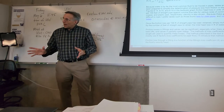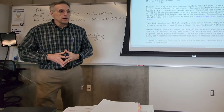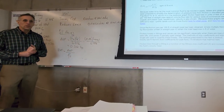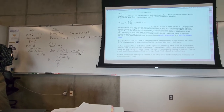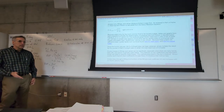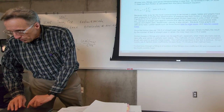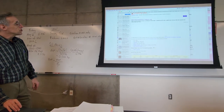I don't like those graphs. They're hard to read, especially with my eyesight the way it is. I like tables. Tables are better, or using the Darcy-Weisbach equation. But I have reference books and mechanical engineering books that have vast tables of pressure loss for every imaginable pipe, and that's what I'll go to. But in the absence of that, I'll go to this link here if I'm working with steel pipe. And I would urge you to use this resource.